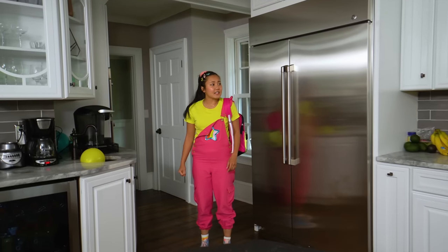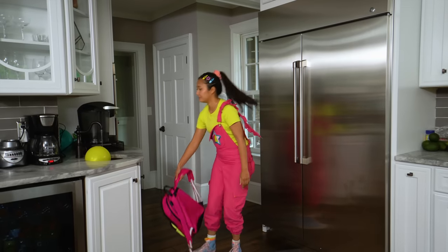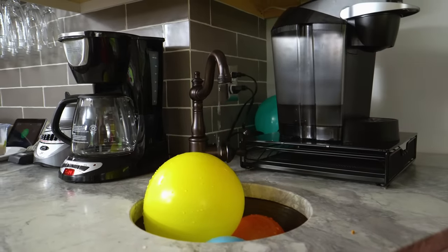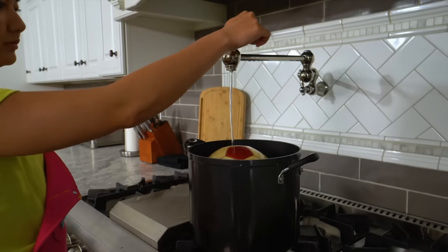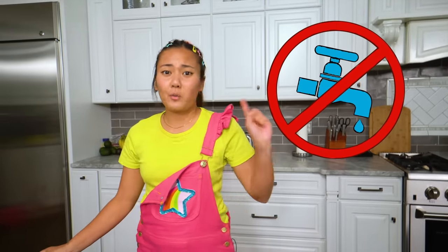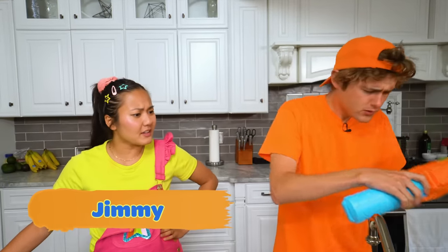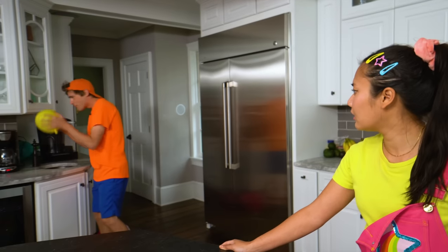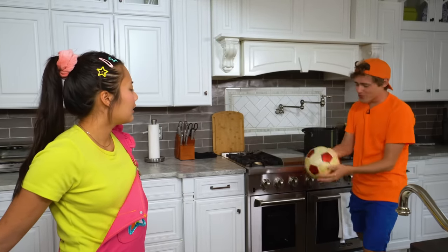Hey, why are all these things running? Anyone in here? I can't believe all those sinks are running. We learned in school that one sink uses up 1 gallon of water per minute. That's a lot of water wasted. Hey, is my water blaster full yet? Jimmy, were you running all these sinks so that you could fill your water blaster? No, I was also filling up my water balloons. Perfect. And I was washing my soccer ball. See? Good as new. Thanks, water.